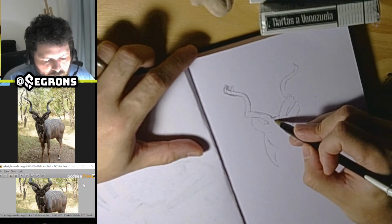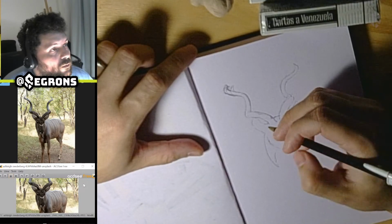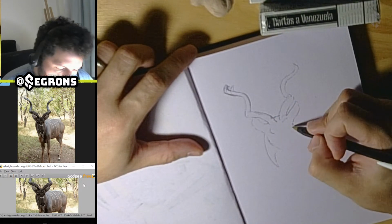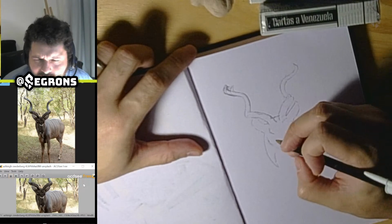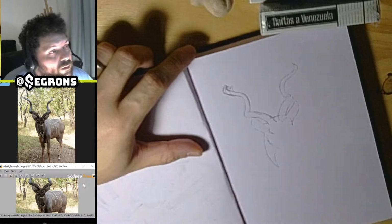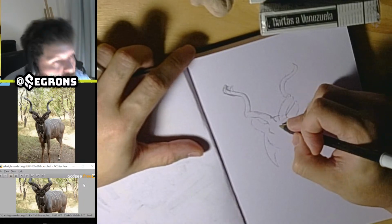It's a really cool looking thing. Like imagine you have that on your forehead. That's insane. I don't know if all the antelopes do that, but I know that some lose their horns by the end of mating season, which is weird.